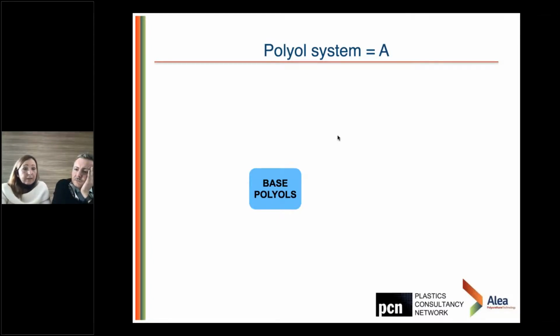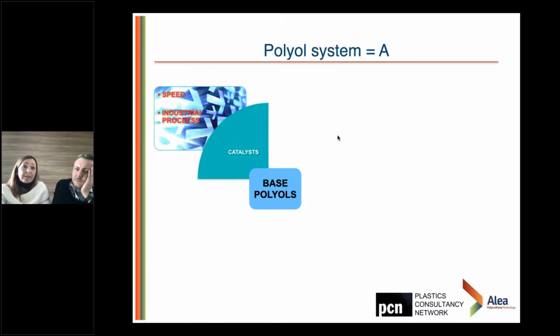Other components, very fundamental for starting the reaction, are catalysts. Catalysts can influence the speed of the reaction and consequently also the molding time. Let's say that without their presence, the reaction doesn't start. More commonly, amines are used as catalysts, or also metal-based catalysts: bismuth, tin, or so on.